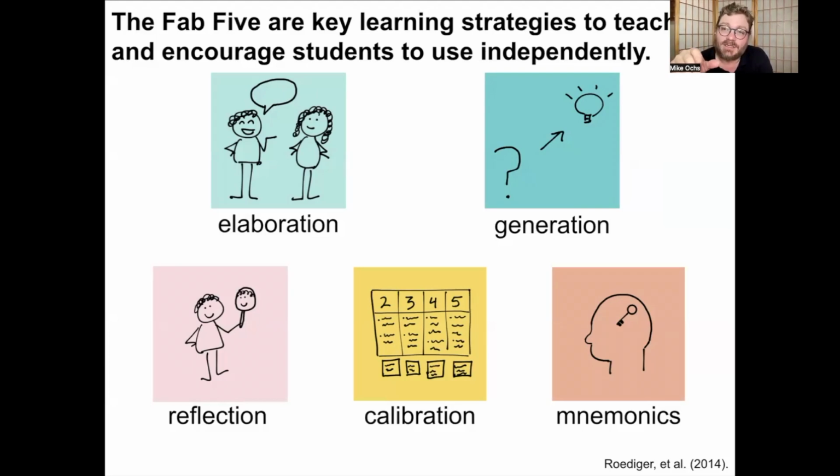Now, these two are tricky because sometimes they get mixed up with people who do writing workshop, where elaboration means writing longer and generating ideas means coming up with something to write about. I want to sort of dispel that. They're different terms. So one thing that you might do if you're bringing this into your schools is come up with a new term, market it differently, and I'll tell you what they are. Then there's reflection, and what's called calibration, and mnemonics. These are the Fab Five.